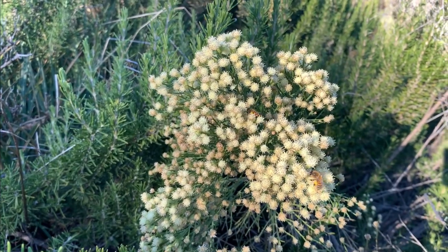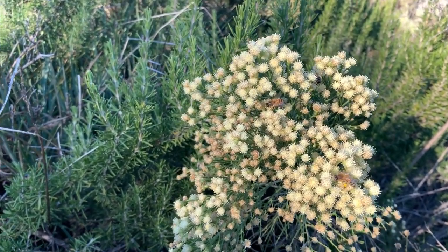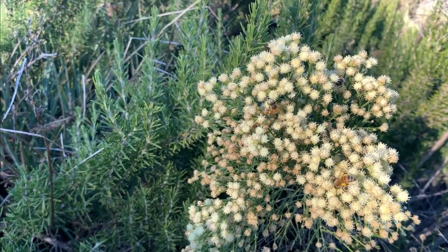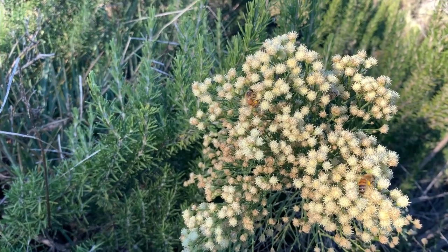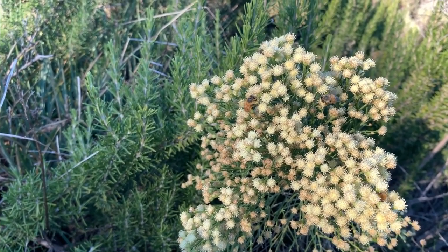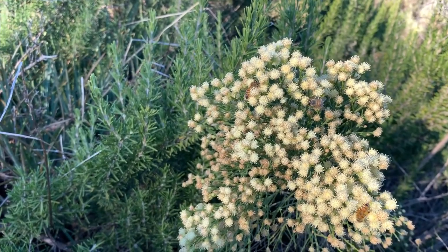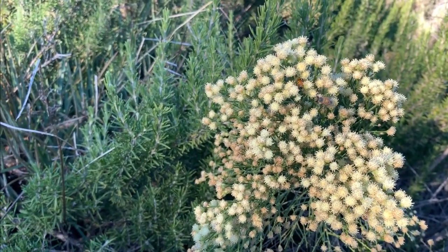So you know that that pollen color is from that plant. For example, lavender has a yellow pollen. You would think it might be purple, but it's not. I'll see if I can capture that a little later. Hello, pollinators. You are very welcome here. Keep up your good work. Got to get back to mine.